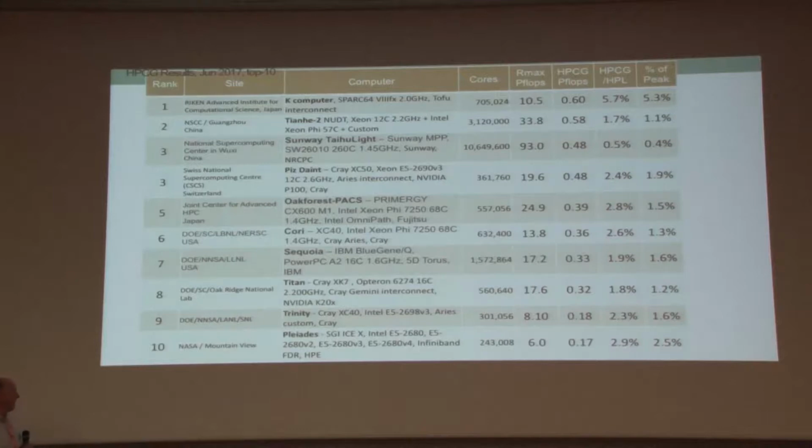So this is a comparison. This is a list of the top 10 computers running that benchmark, HPCG. So what do we see? The number one computer is the K computer at RIKEN. That's a computer that's been in place for a while. It was designed for high-performance computing. So this was not designed to do databases or Word or anything else like that. It's designed really for scientific computing. It has 700,000 cores. It achieved, with LINPACK, 10 petaflops. For HPCG, it gets 0.6 petaflops. So that's the spread, if you will, between doing matrix multiply and doing something on a sparse matrix.